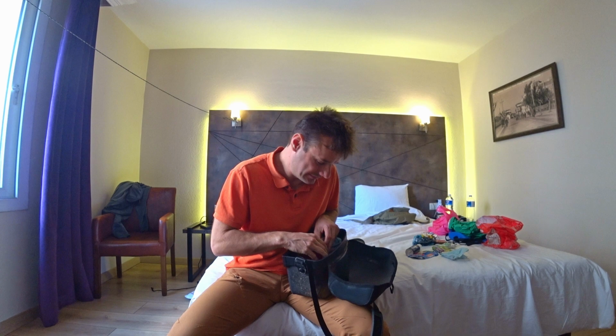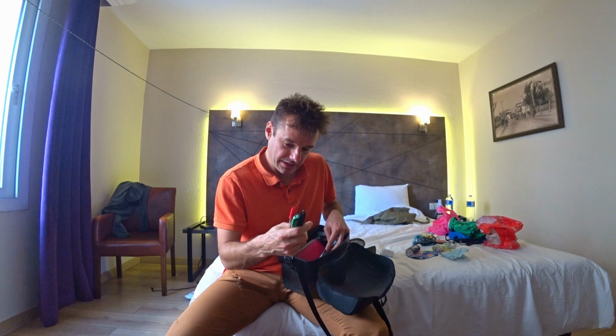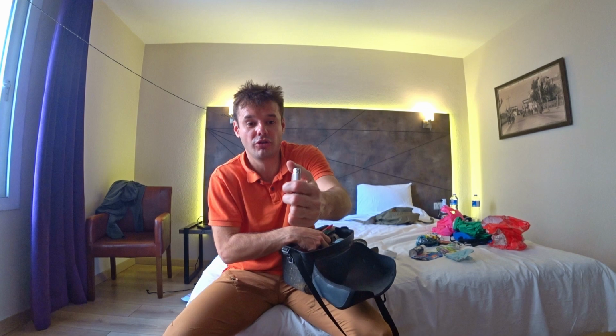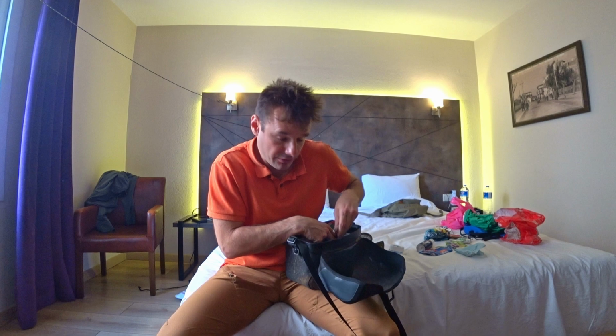In here I have pens, markers to write my name on the panniers, a pen which I don't use much. I don't smoke anymore, but I have a lighter, in case. It's always important to be able to have fire. I use it to burn the toilet paper if I go to the toilet in the countryside, in the wild. I have a lock for the lockers in hostels or places like that.